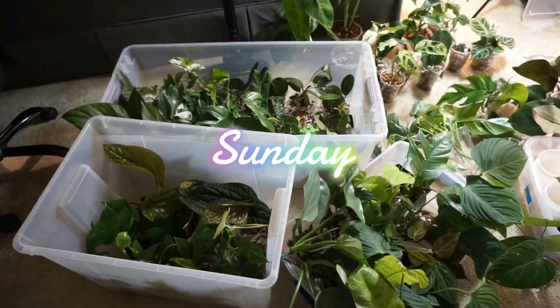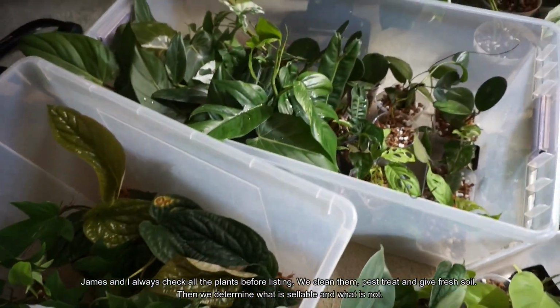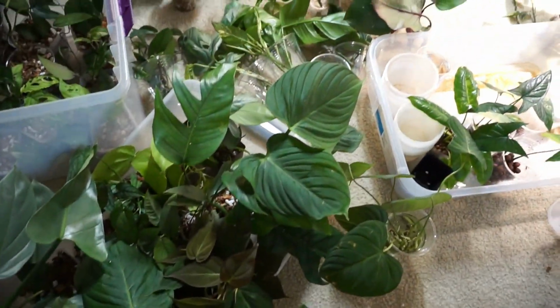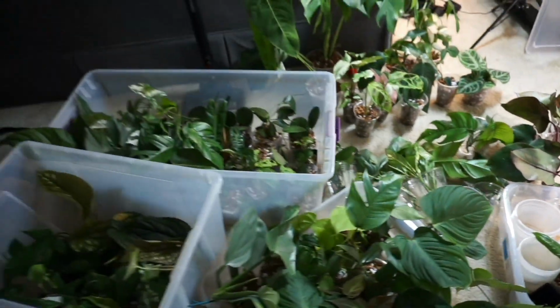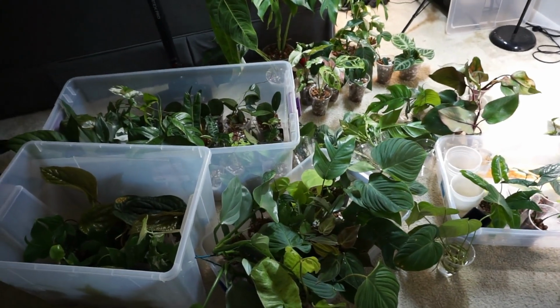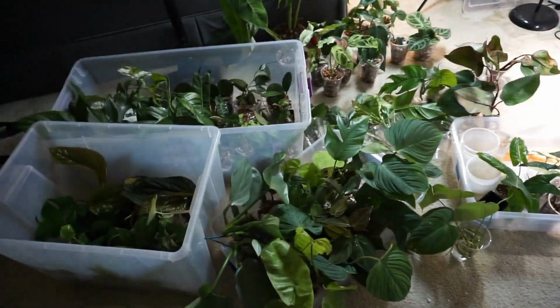This is a preview of this week's restock. We got such a big order. We're so excited for this week. It's gonna be so good. Look at all this stuff. I've been at this for hours now, but it's gonna be worth it. So I have to water everything and then put them in the greenhouse and make space. So that will take me another few hours, but hopefully we can get organized soon.